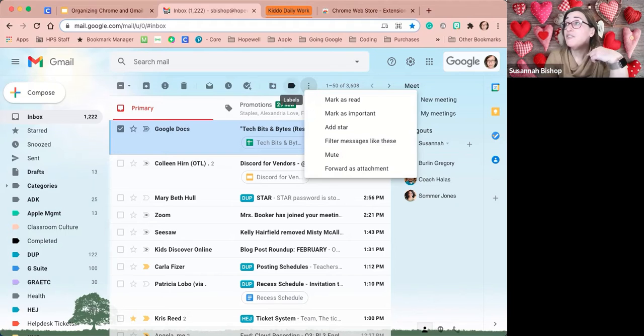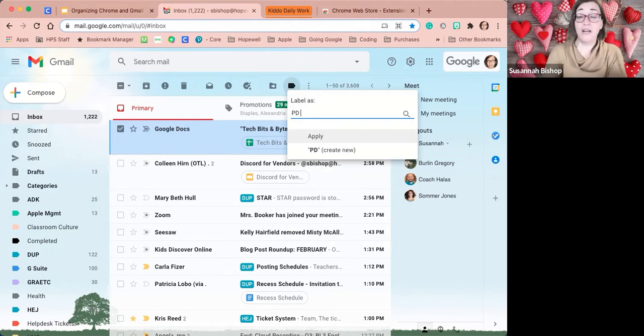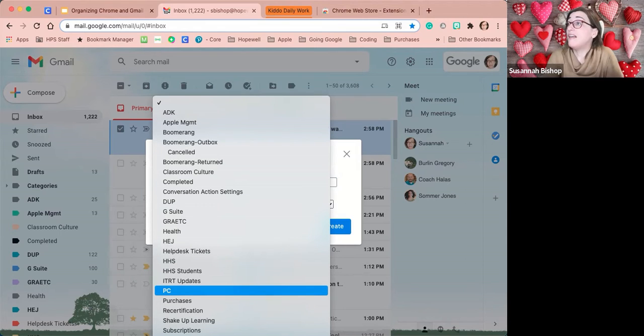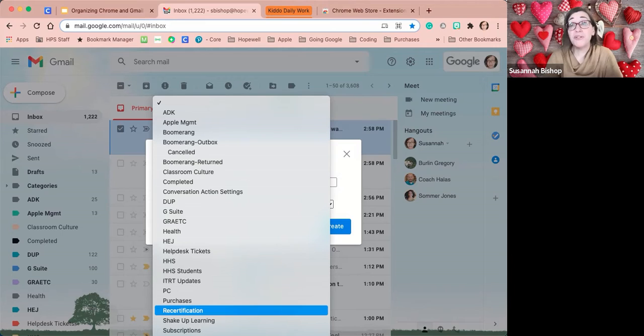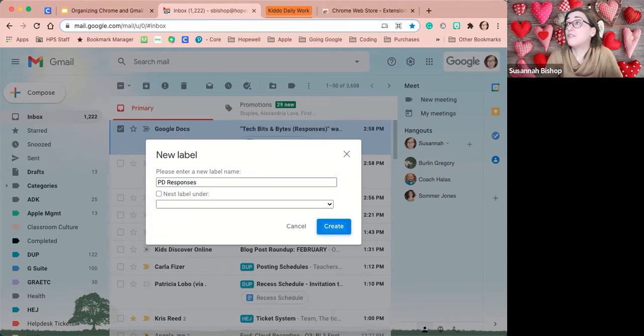So let us first create our label. I do not want this to be an update. I want to make a new label and I'm going to go with PD responses. Because I don't have one like that, it says create new. So I'm going to create that as new. It asks me if I like this name, I can nest it under an existing label. So let's see. I could put it under recertification because it's recertification for others. But I don't think I am. I'm going to leave it its own category. And then I'm going to click create.